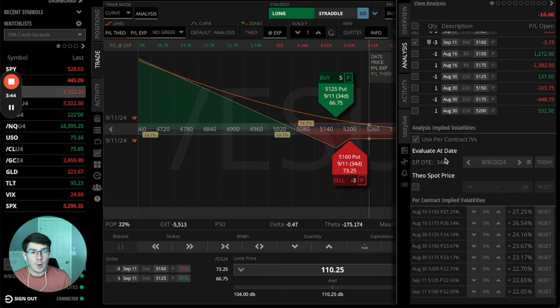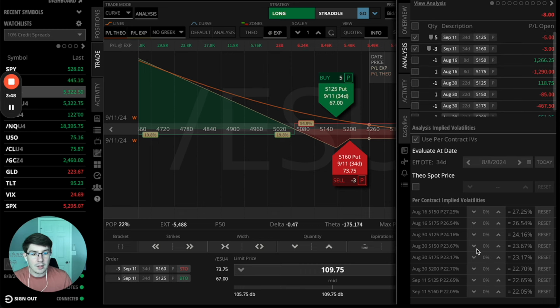If volatility were to expand, let's see, what 2 positions am I looking at? The September 11th. Let's look at these 2. If volatility were to go up by 25%, or let's just go 30% each, what would this new profit graph look like?